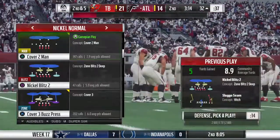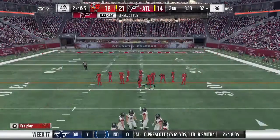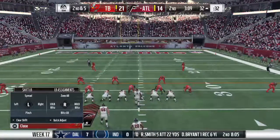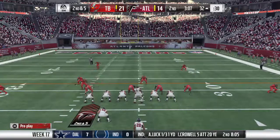It's a gain of 5, and it's a 2nd down. Well, clearly one of his advantages as a passer is his height. Sit back in the pocket, fired over the middle. That makes things tougher defensively, doesn't it?